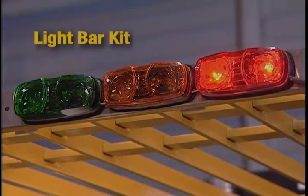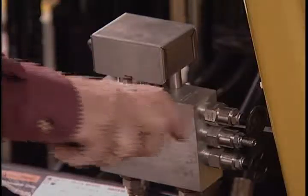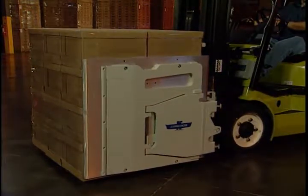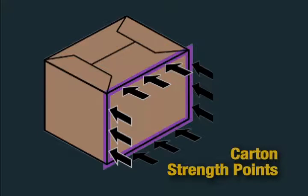Cascade's Light Bar Kit works in conjunction with the multi-setting pressure relief valves. Usually mounted on the overhead guard, colored lights indicate which pressure setting is in use. This allows plant personnel to monitor operations at all times. Clamp pad alignment is a key element in reducing product damage and critical to efficient carton handling. With a properly aligned pad, there is a perfect match between the edges of the carton and the edges of the contact pads. Since cartons are strongest along their edges, the more consistently you clamp loads on the carton edges, the more successful you are in eliminating carton damage.